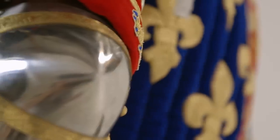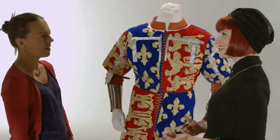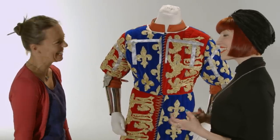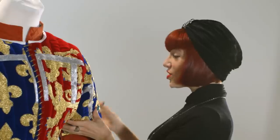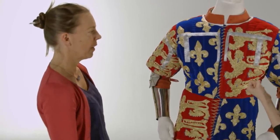Like with the armour underneath it as well, it just looks so majestic. It really does. There's no mistaking who this person is. Absolutely no mistaking. You can really feel how much protection that would give. I imagine it really would. I think you'd feel quite safe in there.